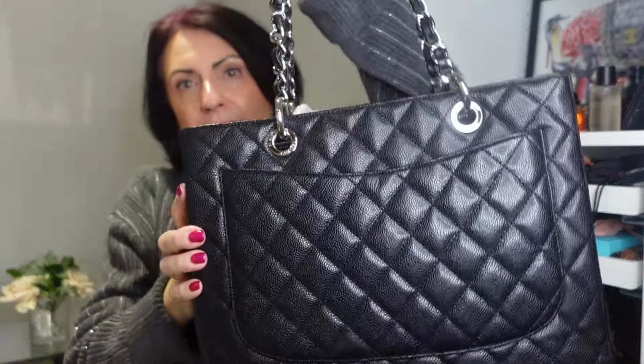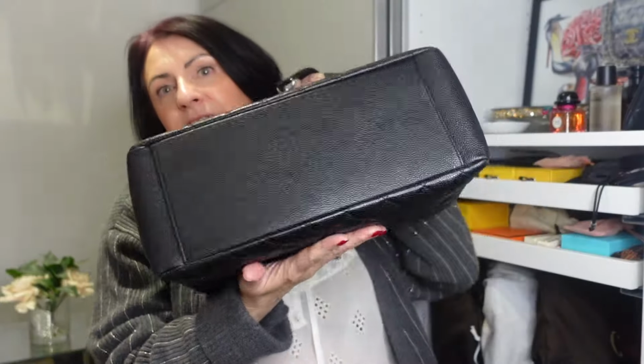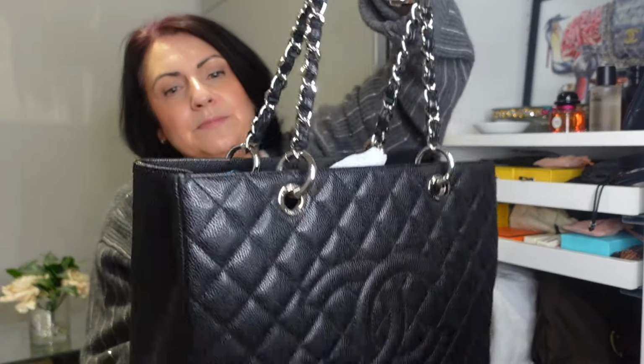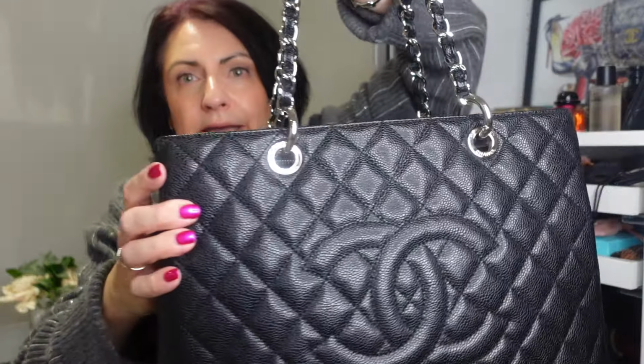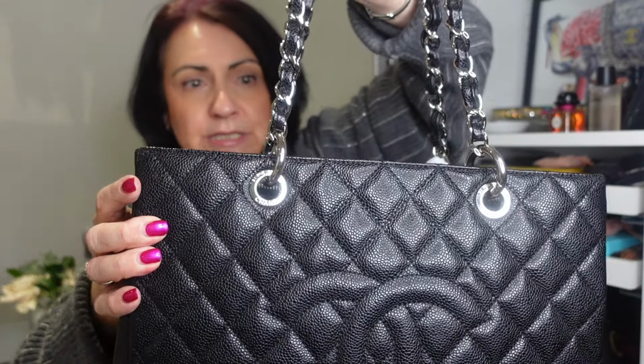It has a back pocket. It doesn't have feet, but I tend to carry this handheld or in the crook of the arm actually, because it is a bit awkward to carry on your shoulder. My hardware is silver, as I said. It's absolutely pristine. It's beautiful, and I've used this quite a bit myself for work.